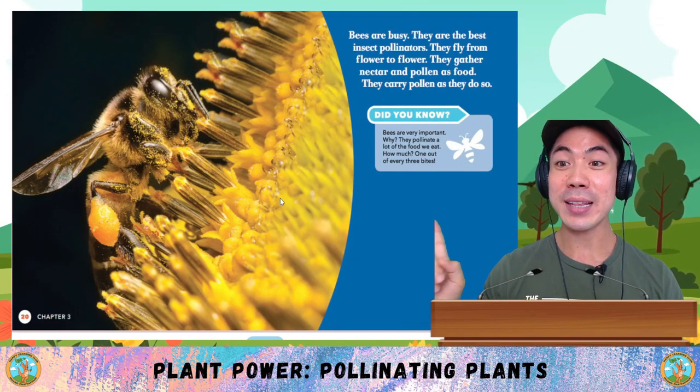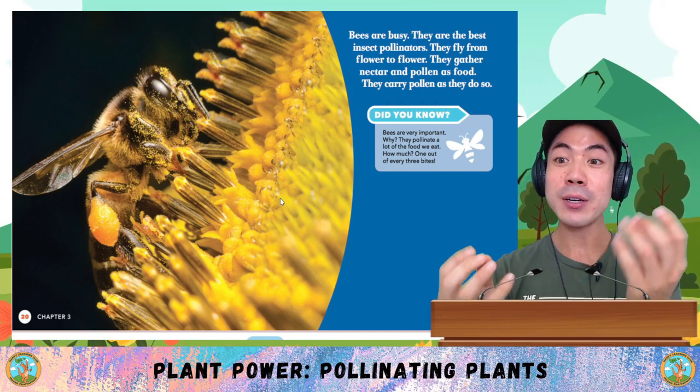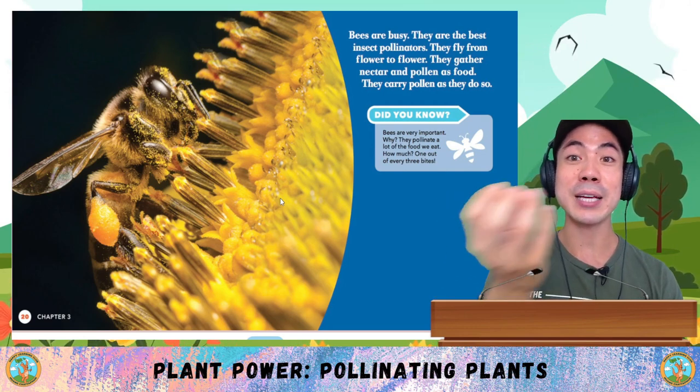These are busy. They are the best insect pollinators. They fly from flower to flower. They gather nectar and pollen as food. They carry pollen as they do so.